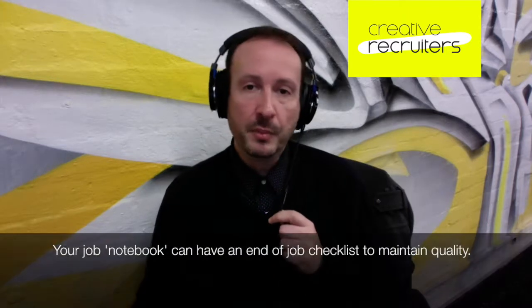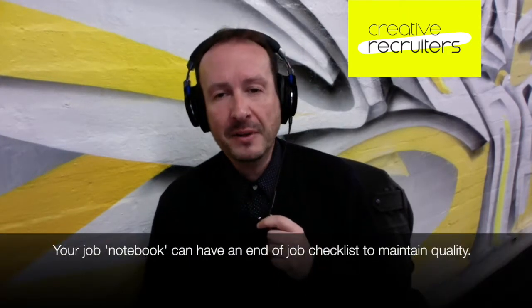If you have a notebook that you use on assignments, have a checklist at the end of it that includes determining if the work is folio worthy and if you should be asking for permission for it. Those are just professional end-of-job questions to make sure that it's ending on a good note.